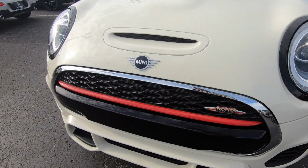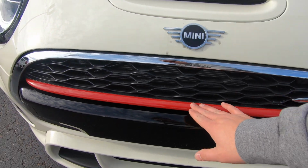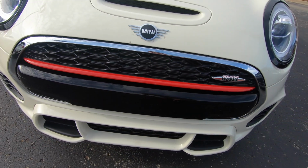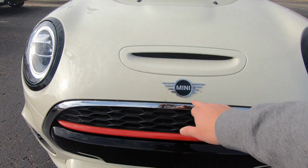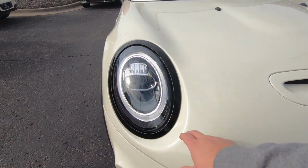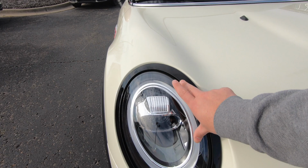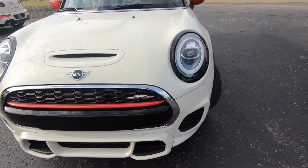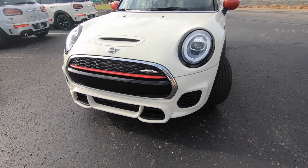And typical John Cooper Works detailing here. You got the red finishing rod on the grille and chrome badges, black headlight rings. Just needs a black ring around the grille and it'd be perfect. And no fog lights, of course.